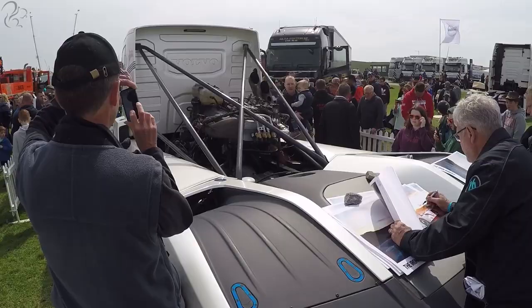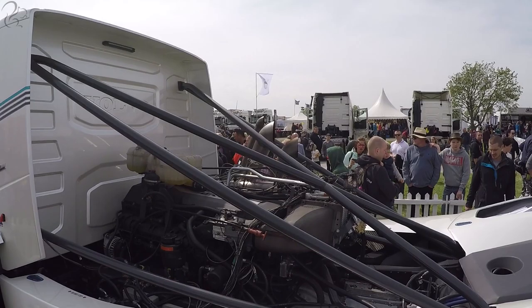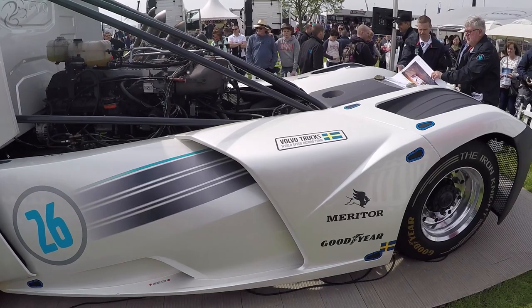At the Volvo stand was one of the Volvo race trucks. I don't know the specifications of this truck, you can probably look it up on the internet, but listen to the engine sound as it ticks over, and what you can't feel is the sweet smell of diesel. And when I say sweet smell, I really mean that. I don't know what they're doing with the diesel engine these days, but when you smell this thing, it doesn't smell like diesel oil fumes. It smells sweet. It's really strange.